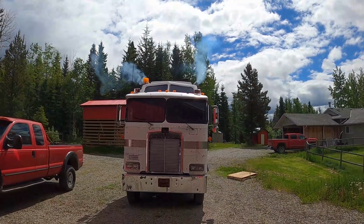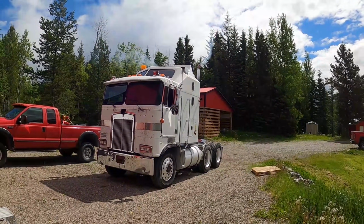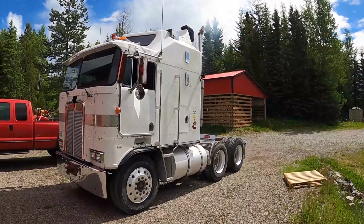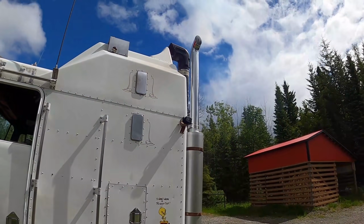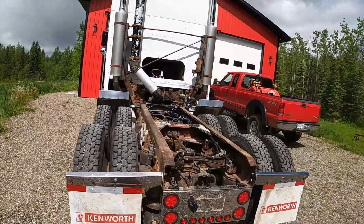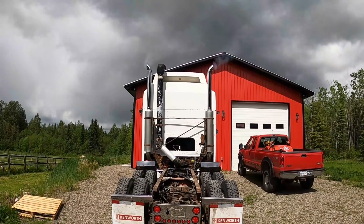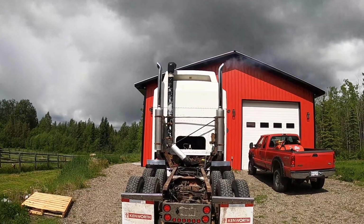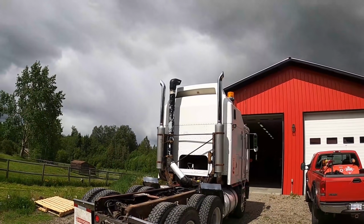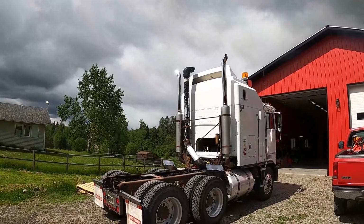Those stacks aren't quite tall enough, but they're not bad. There's only one size taller for extensions. I don't think she actually sounds too bad. What do you think, guys? I think it sounds better. Guaranteed it sounds better. I like the skinny stacks. Looks more traditional. Get rid of those beacon brackets and she'll be good.